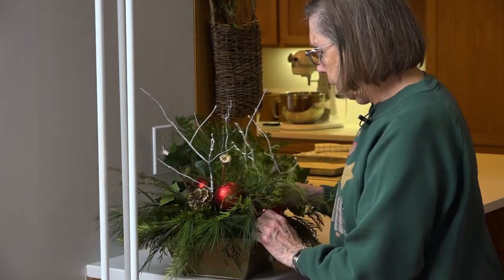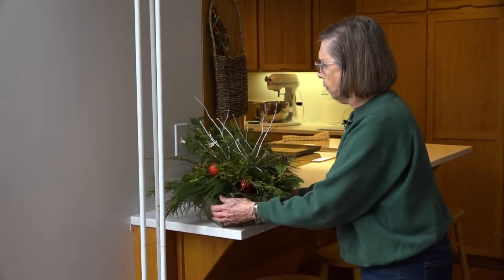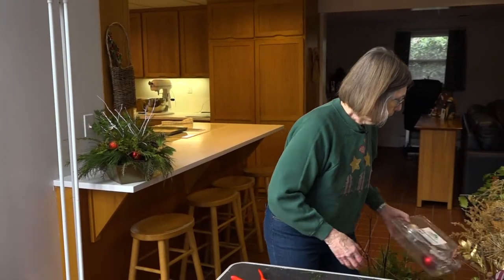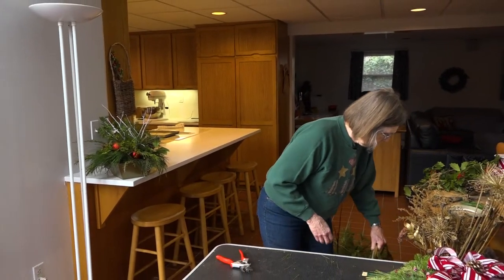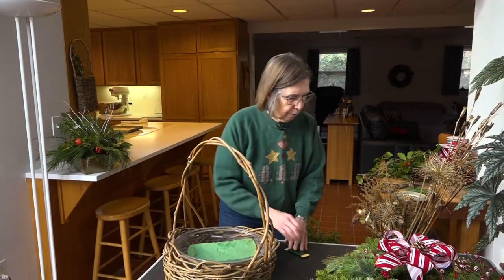Right in there. So it's pretty easy to build a centerpiece if you have a few things and a lot of greens in your garden to choose from. The next thing I'm going to do is a basket, and the basket is going to be going out on my front porch.